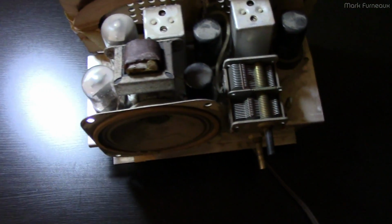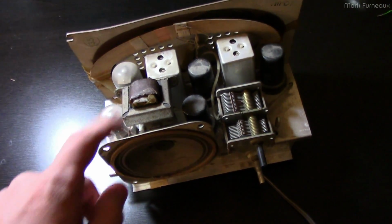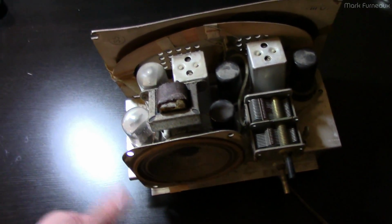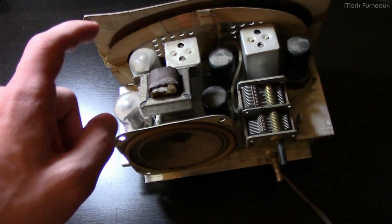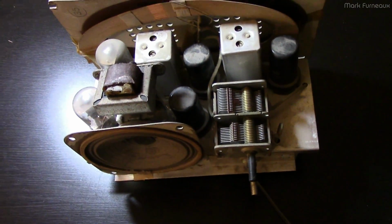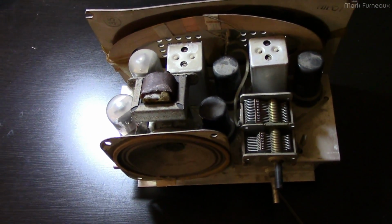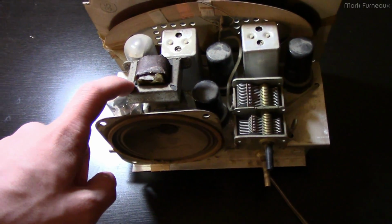So I looked at the output of this, and really the only thing on there is a resistor, a capacitor, and the audio output transformer. Resistor's fine, cap's fine. This thing is short. It's about 180 ohms, and it's supposed to be somewhere between 2 to 3K. So yeah, this thing's bad.